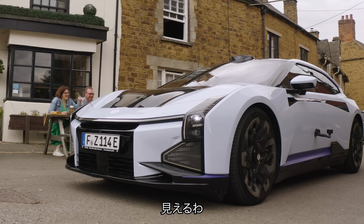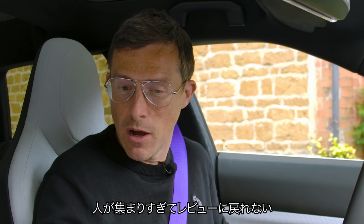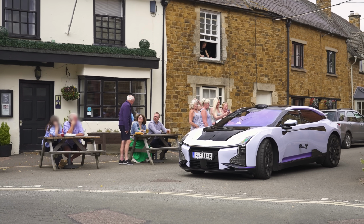Yeah, I can see that. Yeah. Thing on top, is that safe for hire? Exactly, it looks like it's for a taxi, doesn't it? I'm actually trying to review it, but I can't get on with it because a lot of people want to have a look at it. I'm not surprised, it's pretty lovely. Do you like it? Yeah.